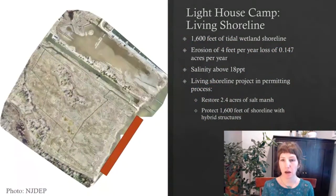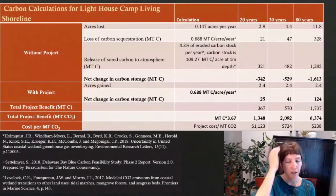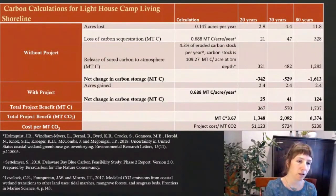So here finally is an example of one of the projects. This is the Lighthouse Camp area. It's in the Barnegat Bay. And here we have 1,600 feet of tidal wetland shoreline. It's eroding at 4 feet per year historically, and that equates to a loss of 0.147 acres per year. The salinity is above 18 parts per thousand, and they're planning a living shoreline project here that's going through the permitting process right now.